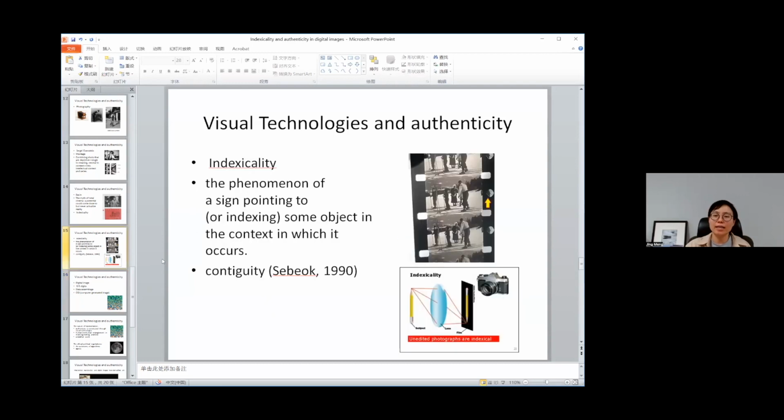To put it simply, indexicality can be understood as connectivity and causality. When we think a photo is real, it's because of a saying: seeing is believing, right? We still say seeing is believing, but now we all know that seeing is not believing, it's edited. But the reason we think seeing is believing, especially for photos, is that in the past, if you took a photo, we thought yes, it's real, because there is a connection between that moment and the photo you took. This connection, the indexicality, makes us believe that the photo is related to reality.